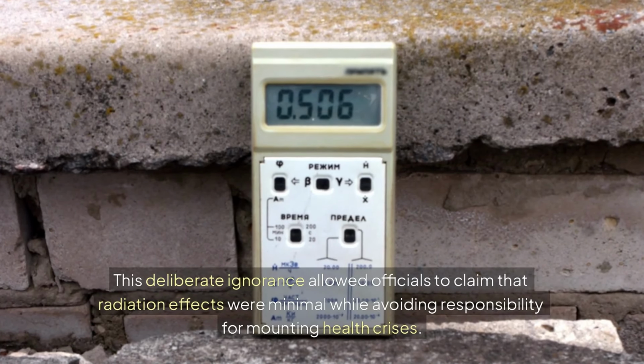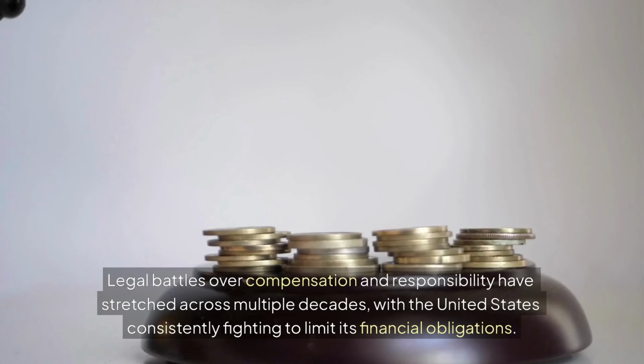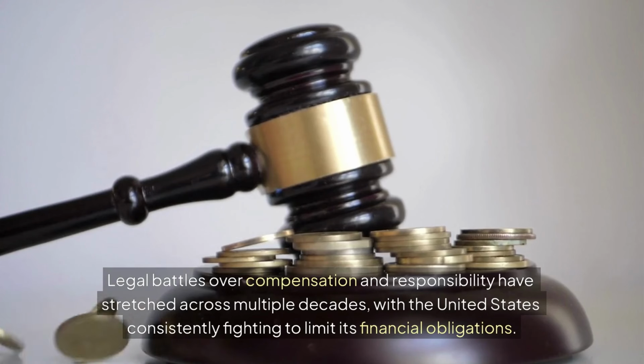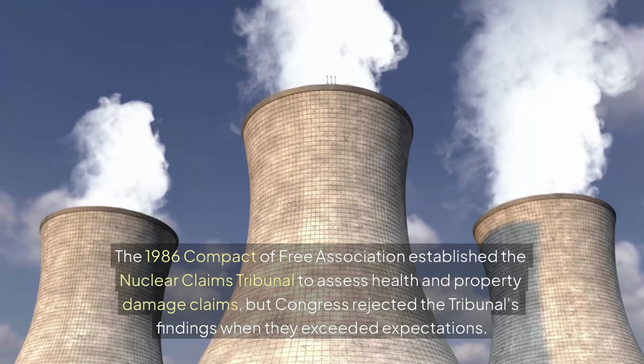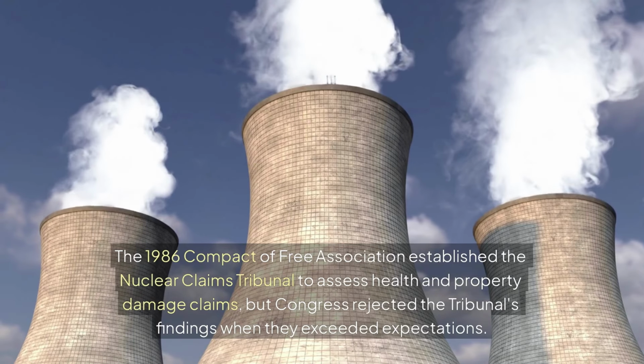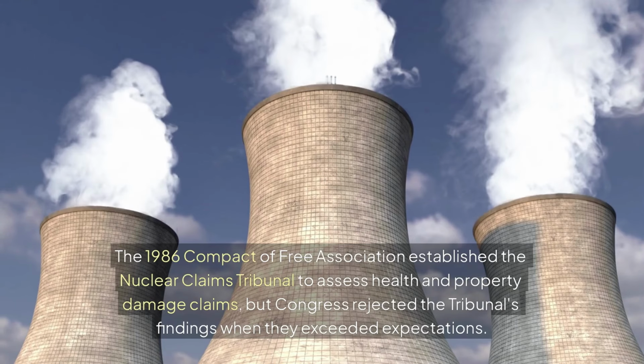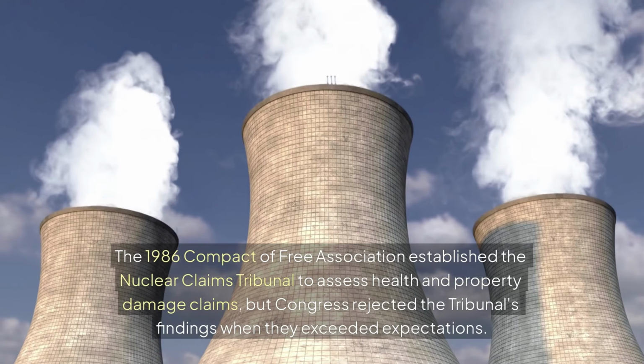Legal battles over compensation and responsibility have stretched across multiple decades, with the United States consistently fighting to limit its financial obligations. The 1986 Compact of Free Association established the Nuclear Claims Tribunal to assess health and property damage claims, but Congress rejected the tribunal's findings when they exceeded expectations.